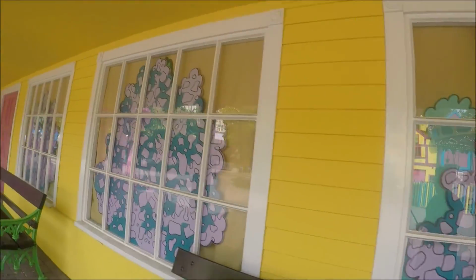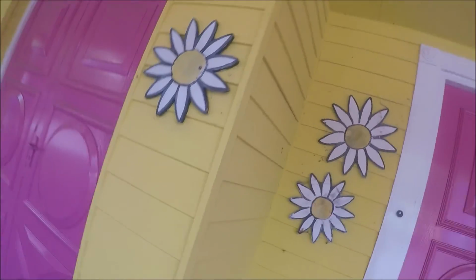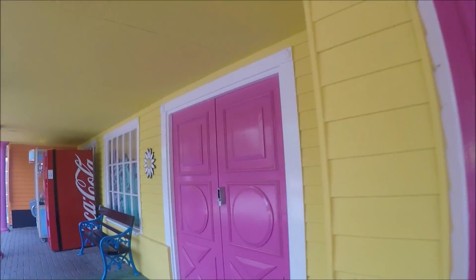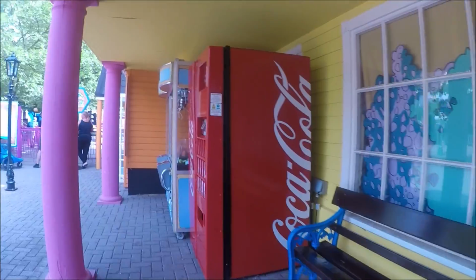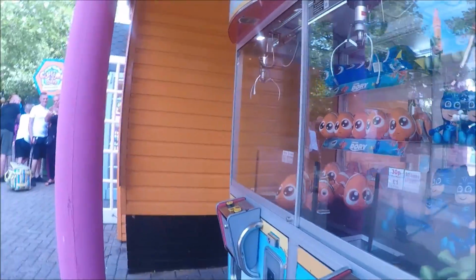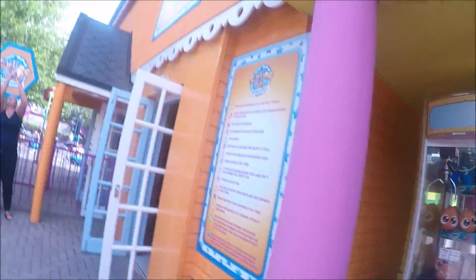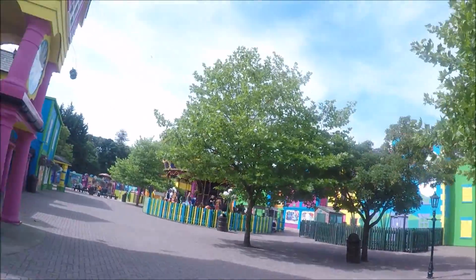But here's some of the nice theming around here. This is where you used to come out of House of Monsters. There used to be a Wobble World in here, if anyone remembers that Wobble World. That was a good one, that was a good little rock. They've added some rubber machines and stuff. There's the entrance of driving cars. There's driving cars. There's Galloper's Carousel.